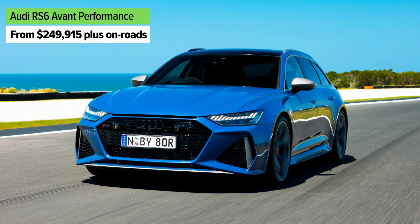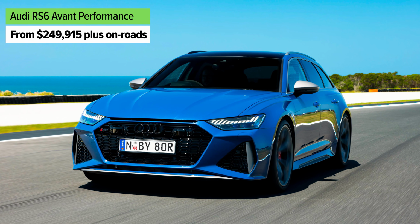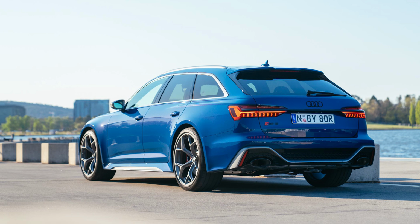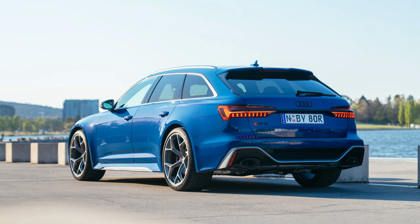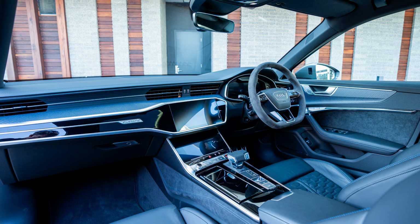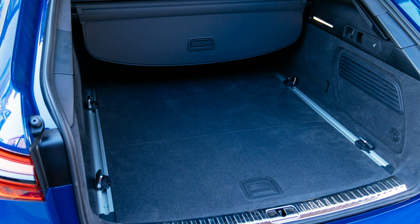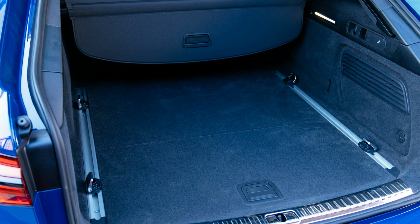If you're not so sold on the SUV thing, well, why not go and have a look at the Audi RS6 Avant. Yes, I'm talking about a low-slung station wagon, but it comes with a seriously powerful 4-litre twin-turbo petrol V8 engine. It's got all-wheel drive, it's got huge practicality on the inside, and it's a proper luxury car as well. A lot easier to get in and out of than this vehicle too.